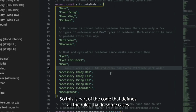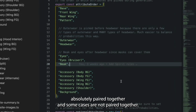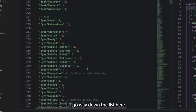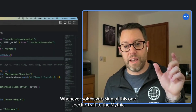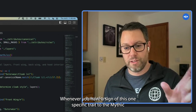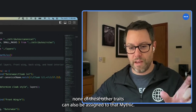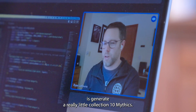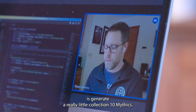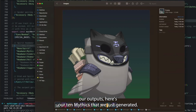So this is part of the code that defines all of the rules that in some cases absolutely are paired together and some cases are not paired together. I go way down the list here. We have the must not pair list. Whenever you assign this one specific trait to this mythic that we're generating, none of these other traits can also be assigned to that mythic. To show how this works, I'm going to generate a really little collection of 10 mythics. And now when I go in to view our outputs, here's our 10 mythics that we just generated. So this is a really cool one.